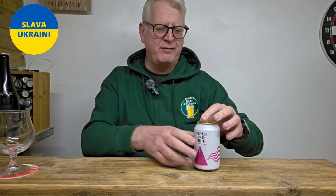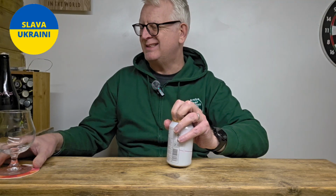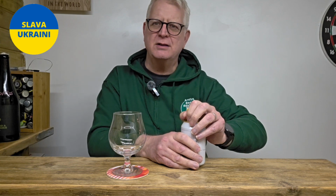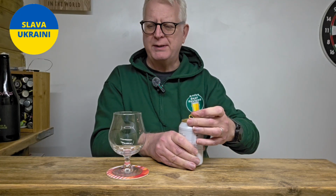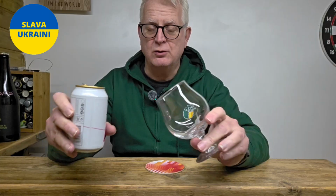West Coast Pilsner. I don't believe I've had a West Coast Pilsner before. Definitely not reviewed one on the channel. So this one is going to be interesting. What do we expect? We expect it to be crisp and refreshing, don't we? Exactly like a classic Pilsner, but I'm expecting the nice bitters to come through. West Coast IPAs are quite bitter with the hops they use and when they use them in the brews.